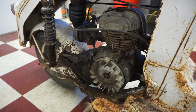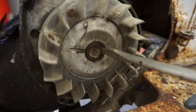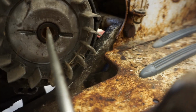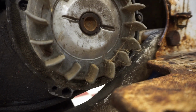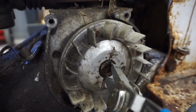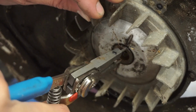Now, how do we get the flywheel off? That is the question. Let's see. Is there any bolt in there? Huh. I don't see any spots for a puller. So how do you get that thing off? Alright, so there's like a little sleeve in here that I was able to hit loose with a hammer. Kind of a weird design. Let's get that out if I can here. Loose, hopefully it did. Maybe it didn't.